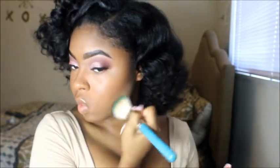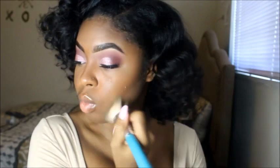And I'm really just going to set my entire face with this because I'm not setting my face with like a banana powder or anything like that, because I haven't found one that I'm in love with yet.